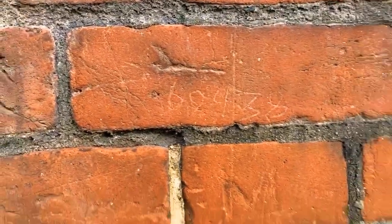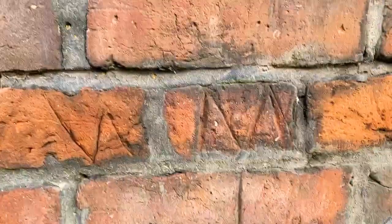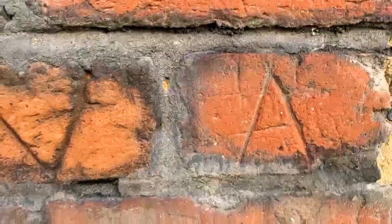It's been carved into the brickwork, and more down here. You see these sort of W shapes down here? You see these? It's fascinating. That's the bits of Canterbury we tend to miss out on. You don't tend to look. Somebody's done an A there quite clearly.